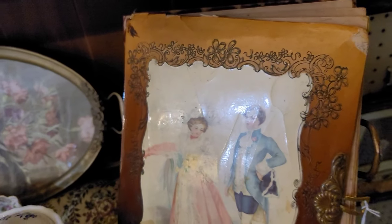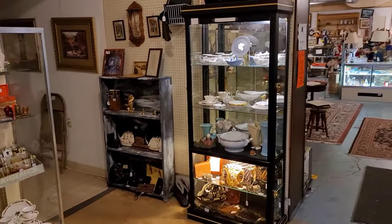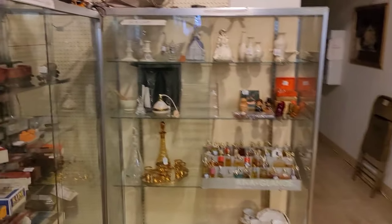Now, there are some photos in there, which the condition is kind of iffy on this one. That would be more for a collector who could appreciate it, just given the condition, not enough room there to make a whole lot of profit.